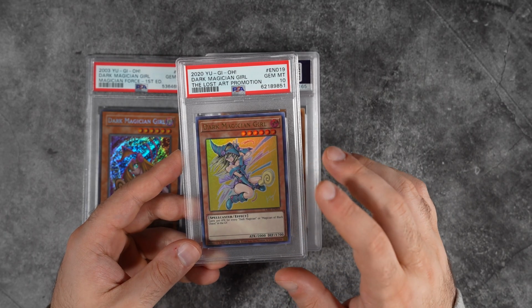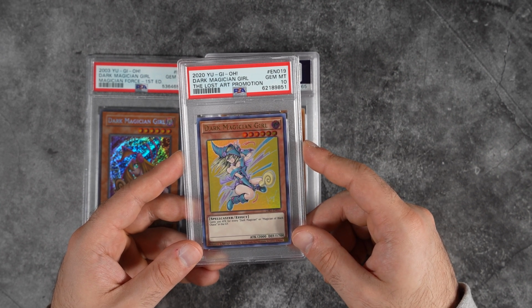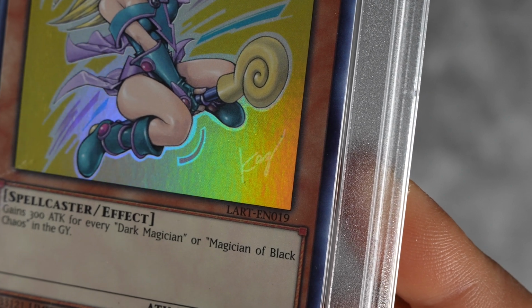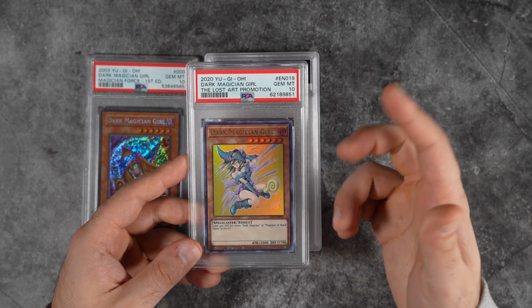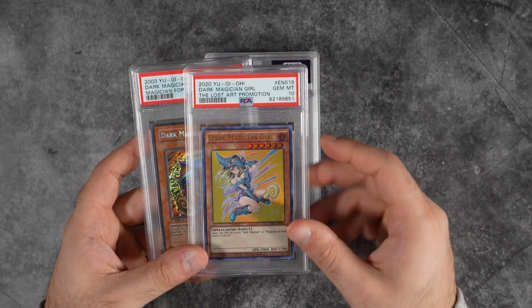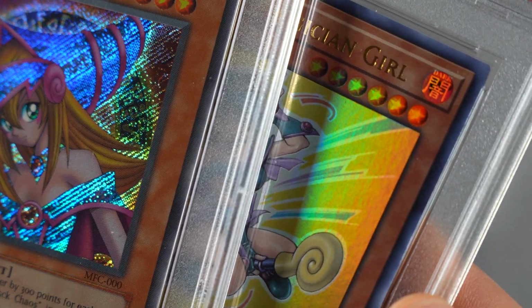This was not released as much as the other Lost Arts, and you can tell just on the market it really doesn't pop up as often. This has the Kazuki Takahashi signature on the bottom right, so this means that the border is lacking here, right? If you compare it to something like this, you can see that there's a nice thick border on the MFC one. However, on the Lost Art, there is none of that.